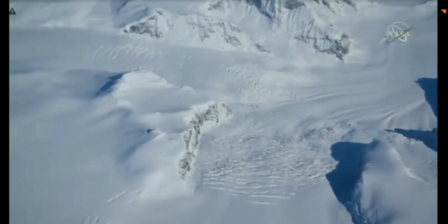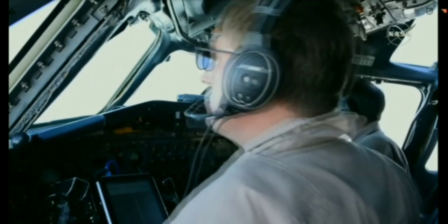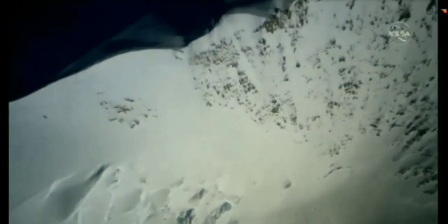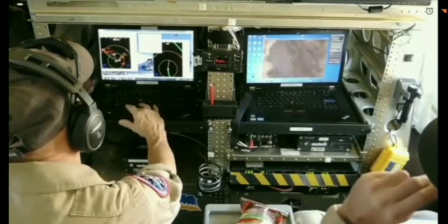I think this is a glacier. I've got rising terrain. Miles of tally-ho, and I'm going to start climbing here. Pilots need perfect visibility of the terrain for safety. We'll clear it. It does get steeper as we get closer to it, so we can catch up a little bit. Several science instruments need a clear line of sight between the aircraft and the ground to collect proper measurements.